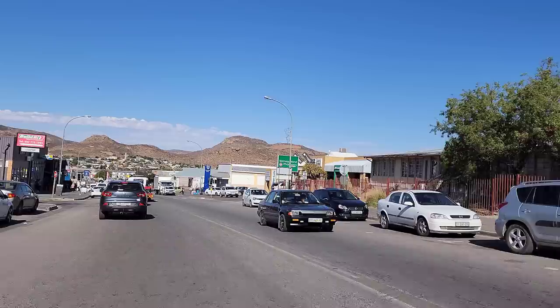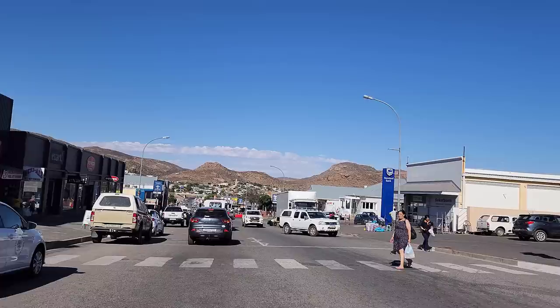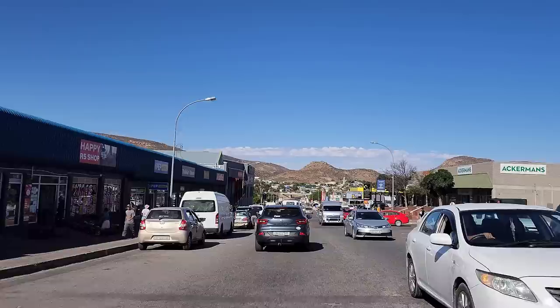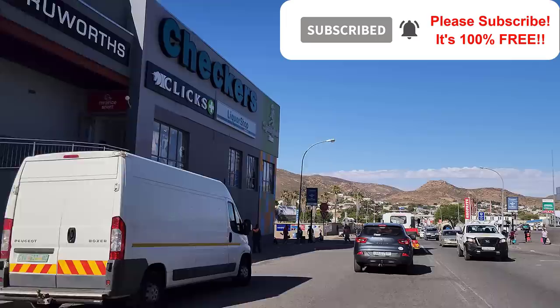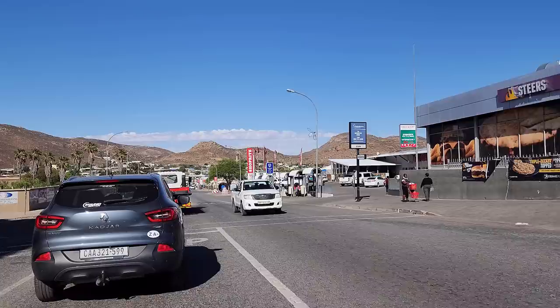The town is just very, very big. We won't even see half a percent. So we'll just see what we can see. Definitely, and there's the Namaqualand High School.